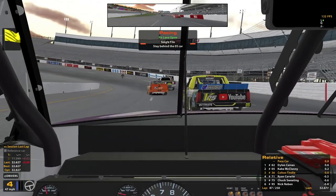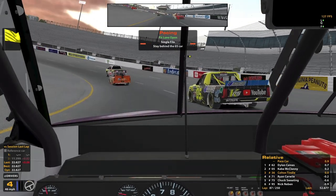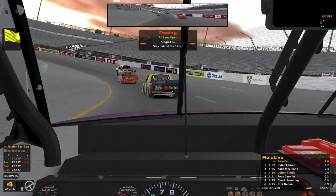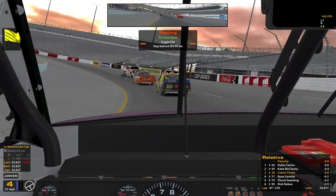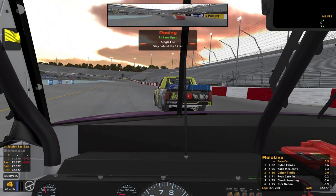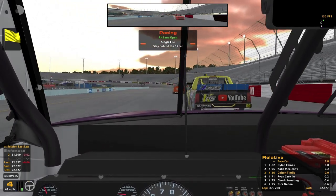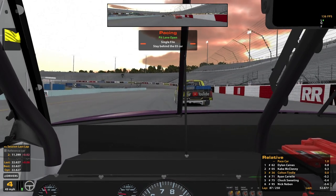We had a really good long first run. Getting a couple cautions now. Not too surprising, given that the field has bunched back together a bit. Hopefully we can get another long run in, though.